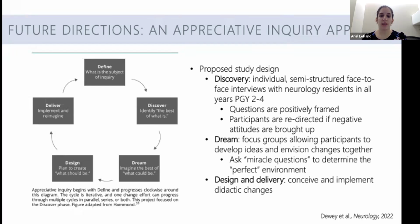interviews with neurology residents. The dream phase builds upon the insight gained in the discovery phase and explores what could be. This phase usually involves asking miracle questions in which the participants are compelled to imagine a miracle occurred and articulate what this perfect environment would look like. In the design and delivery phases, curriculum and didactic changes are conceived and ultimately implemented.